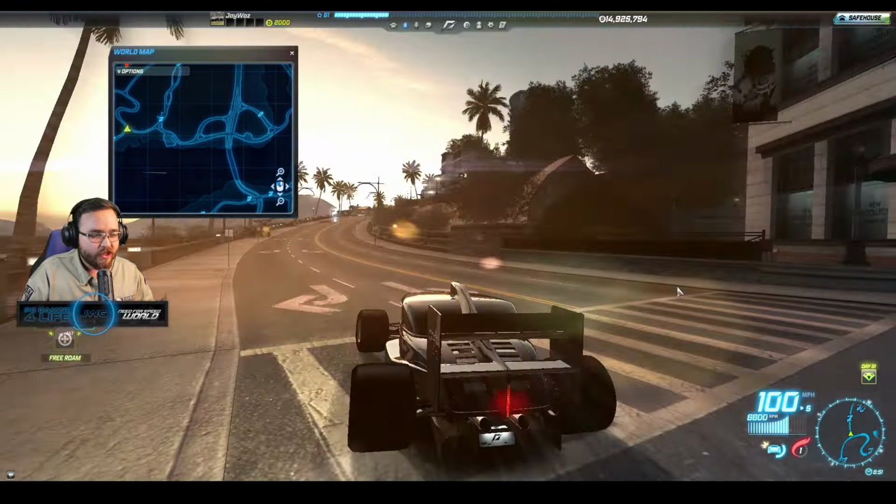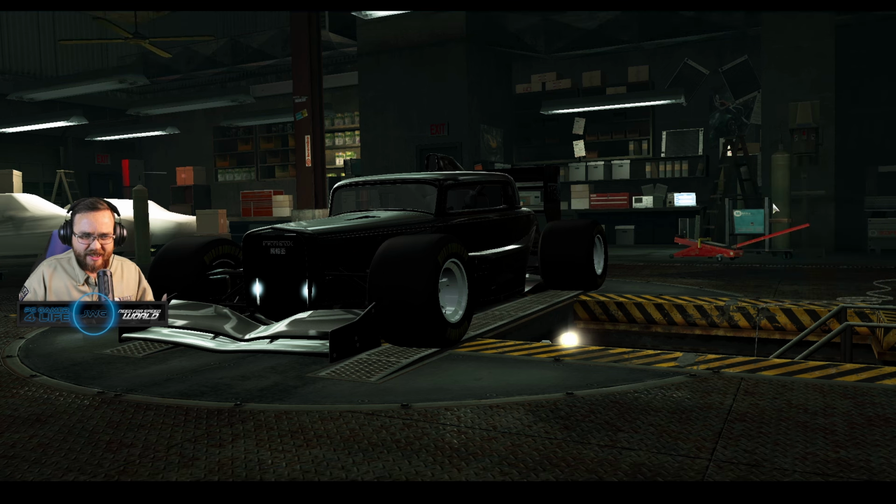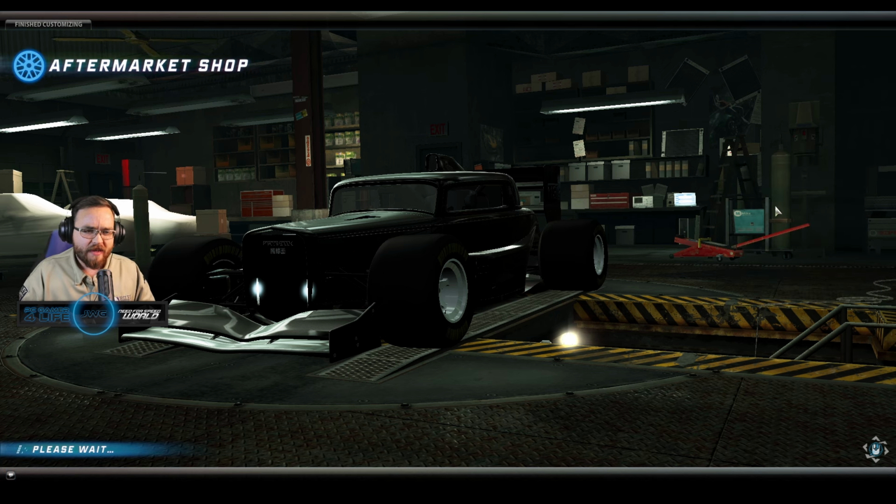Okay, so from what I'm seeing here, I'm wearing the exact same shirt. This is weird. It's like Inception. I just used the standard tuning setup for this car, so I guess I'll do the same with this car. Before we do that, let's check out the aftermarket shop. I want to see if they have any body kits or customization for this car.